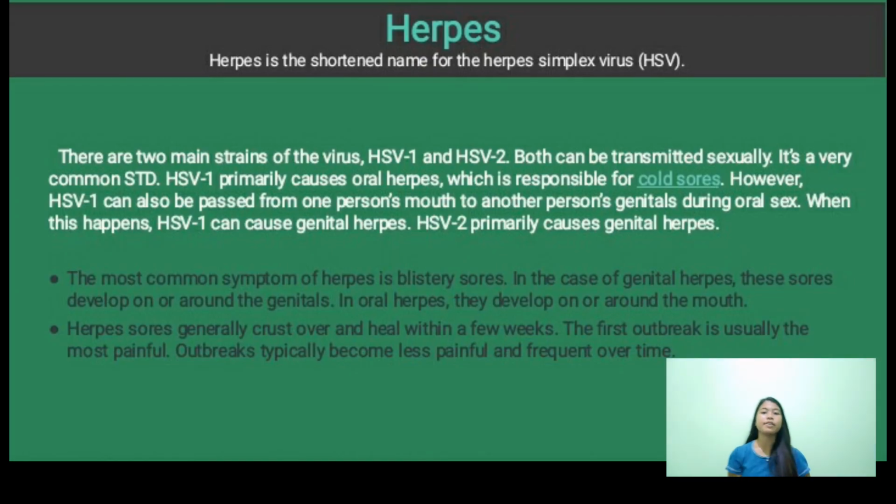The next is herpes. Herpes is the shortened name for the herpes simplex virus or HSV. There are two main strains of the virus, HSV1 and HSV2. Both can be transmitted sexually. It's a very common STD.